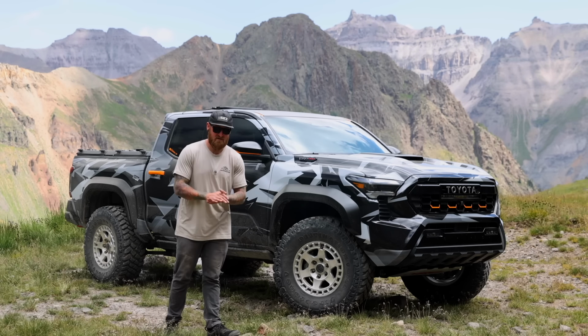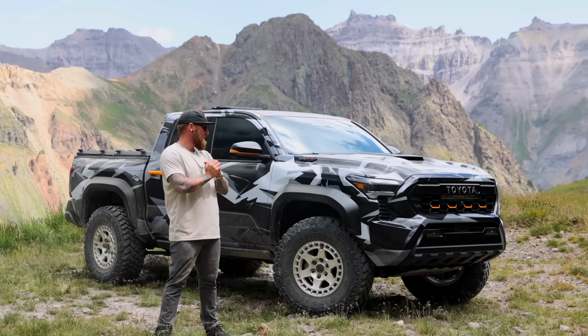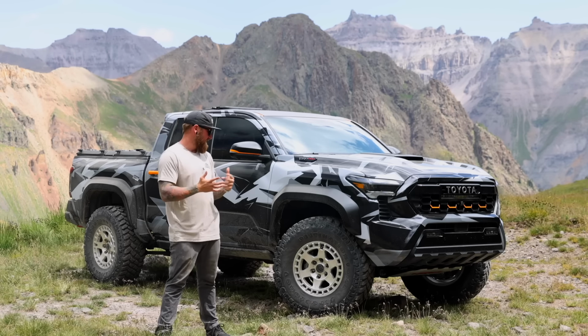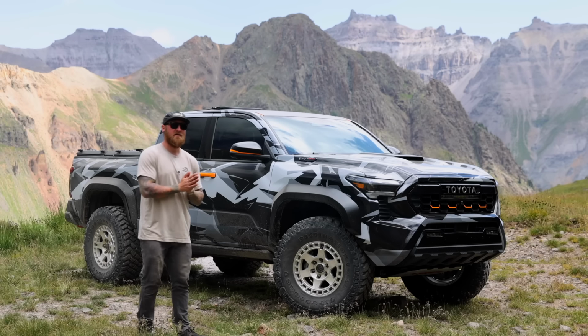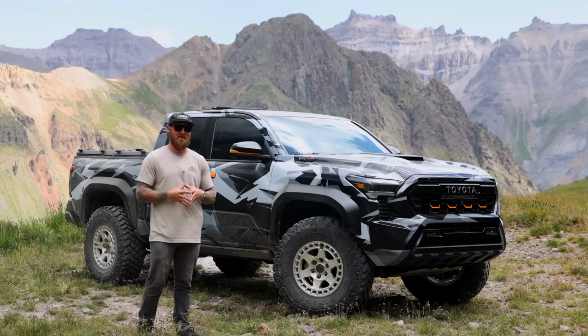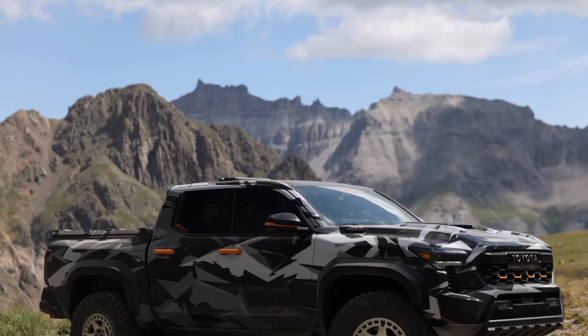So first and foremost, let's talk about some of the modifications that I've done to this thing. Again, it looks a little bit crazy, but it's fairly stock. The very first thing that I did with this Tacoma is, of course, add a little bit of paint protection on there. So the very first stop for the Tacoma, of course, was to visit my buddy Jake at Lucid Wraps in Denver.